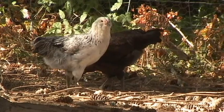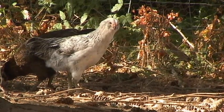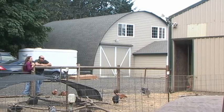Now when you put pencil to paper, it probably doesn't pencil out very well, but the chickens are so entertaining. I have so many people that will tell me that we don't watch TV anymore, we have chicken television, and people will come home from work and sit on their back patio and have a glass of iced tea and watch their chickens for hours.